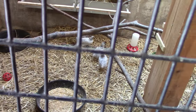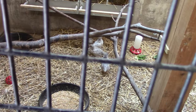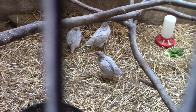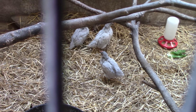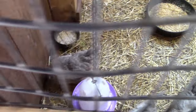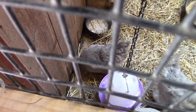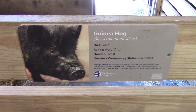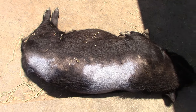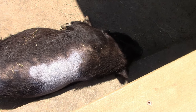Kept hearing all the chirps going on over here. Chirp, chirp, chirp. Those are cute little chickens. So those are all the baby chicks, because you got the big chickens up here in the front. Got guinea hog. Guinea hog right outside. It's a nice looking pig.